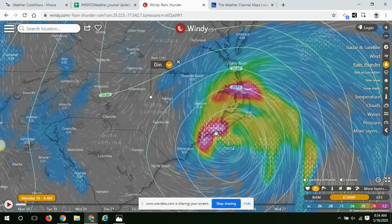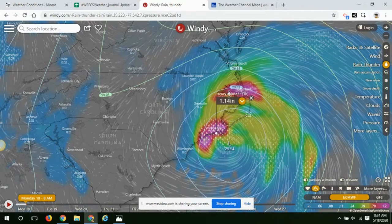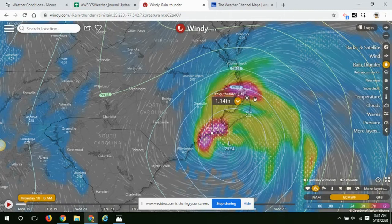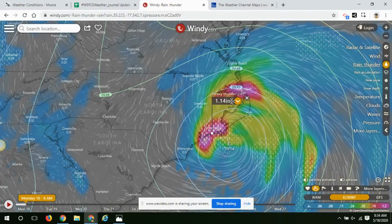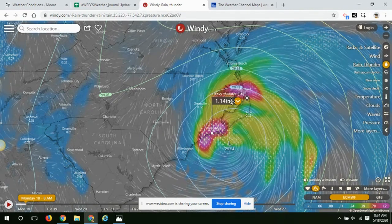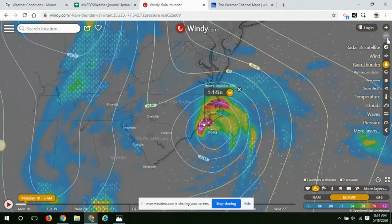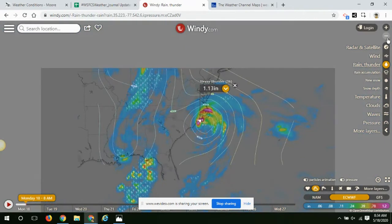Looks like they're getting an inch in a 3-hour period, a little over an inch of rain there, and it says heavy thunder, so they're getting a nasty storm right now. Let's back this out and continue to look. I want to see which direction, see how this is going to move.